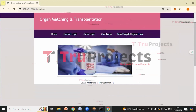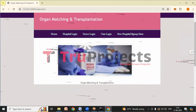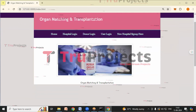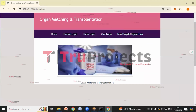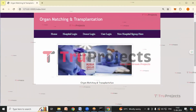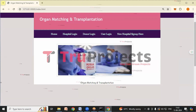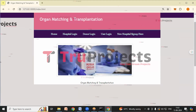So in this project, we have registered a hospital. So hospital can add patients who are requesting for organs and can add donors who are interested in donating. And we can match the patient and donors according to their requirements and send alert messages to both of them about the match. So this is what we have done in this project.